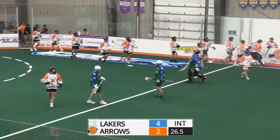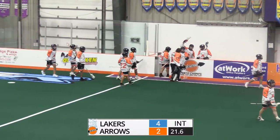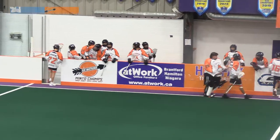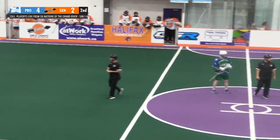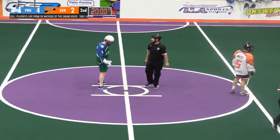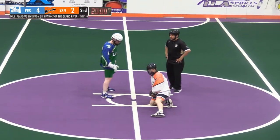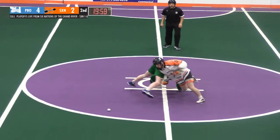Welcome back inside the ILA here. 4-2 is the score for the Peterborough Lakers over the Six Nations Arrows. I'm John Donville. Welcome back to another edition of the OJLL playoff action. Just briefly before we hit the face-off here, bouncing around now 2-2 between Orangeville and Beaches. St. Catharines still leading 3-2 over the Burlington Blaze, and then a commanding 5-1 lead for the Brampton Excelsiors. That's your out-of-town scoreboard here as we kick off the second period.